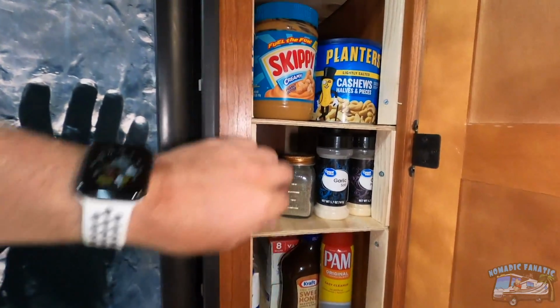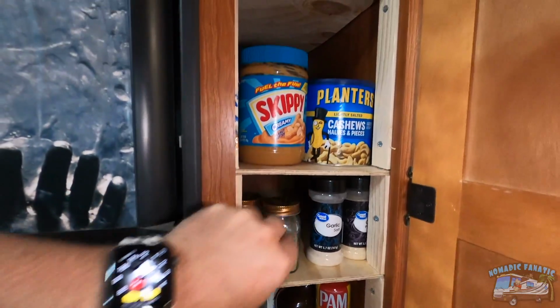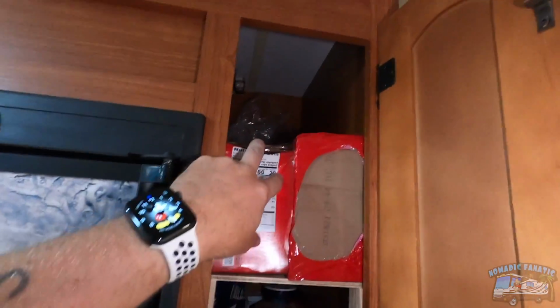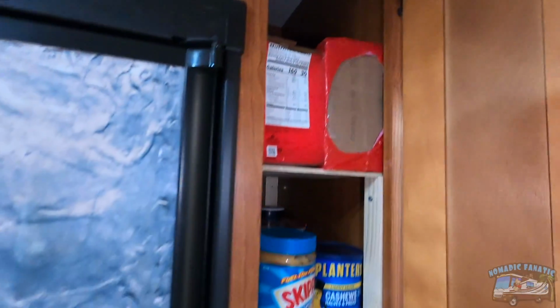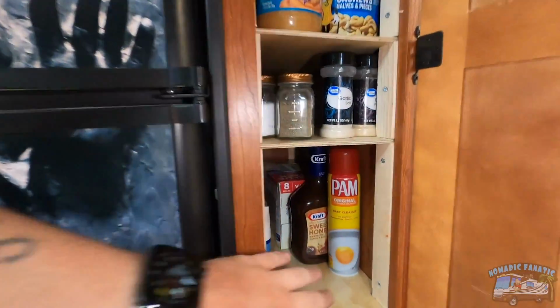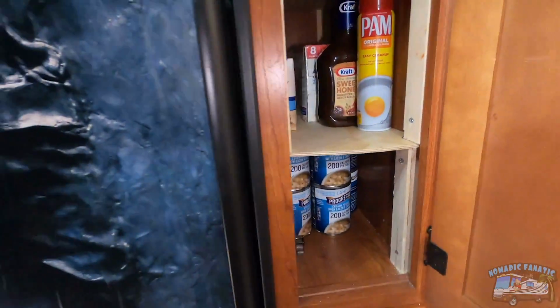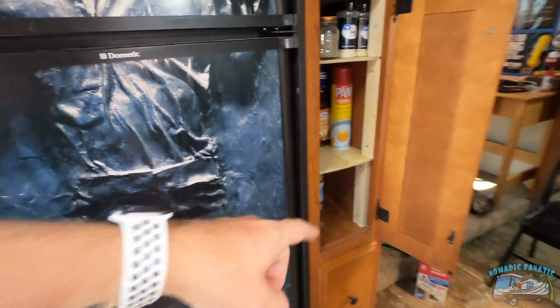Here's my spice rack, which is completely empty. So look at all that room I have. There's some extra peanut butter stuff in there. And then up here I got my popcorn supplies, Top Ramen, and all this space for anything else that's puffy and whatnot. And so yeah, like I said, this goes back a lot more too. I just wanted it to look better, but holy cow. So I don't have enough stuff to pack this with.